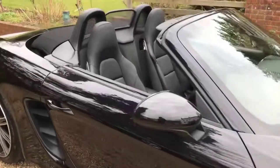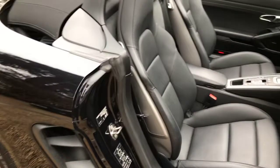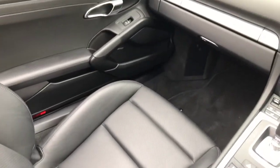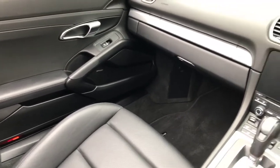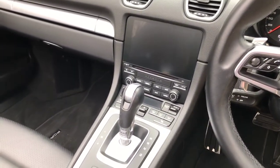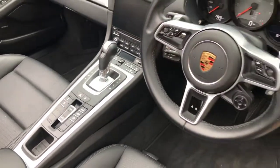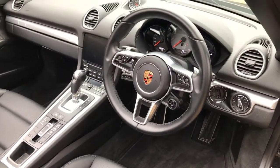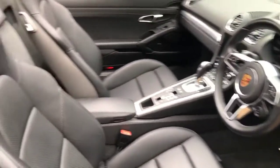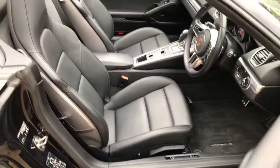On the inside, we have the hardback sport seats in black, with the upgraded Bose stereo, sports chrono pack, and a PCM navigation unit. Sport design steering wheel, multi-function and cruise control. Again, the seats, interior, fantastic condition.